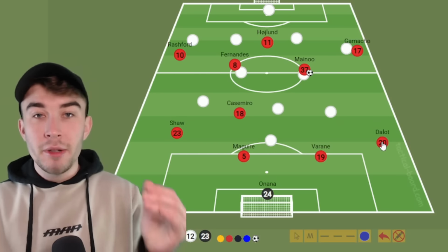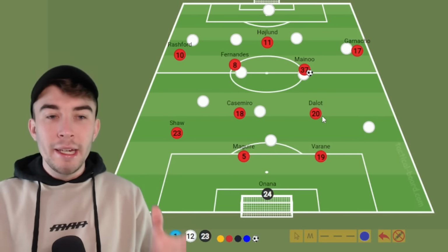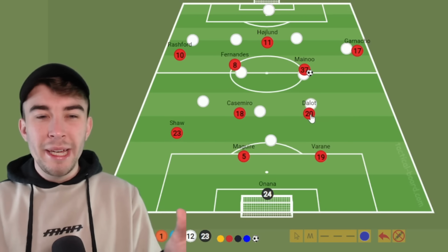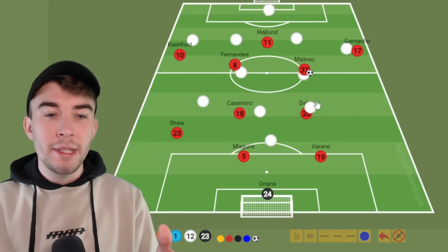Dalot being the right back is going to be marked by the opposition's left winger, like so. However, as Dalot moves inside the pitch into a more unnatural position, it asks bigger questions of the opposition. If I am now the opposition's left winger, should I follow Dalot all the way into this position here? Possibly. Let's say I do. I follow Dalot into this area here.